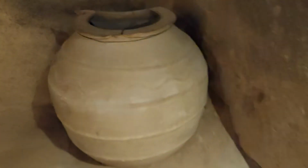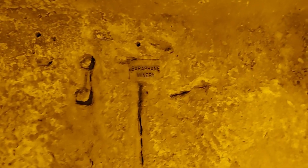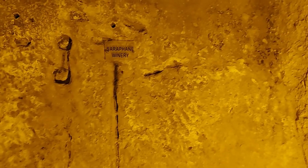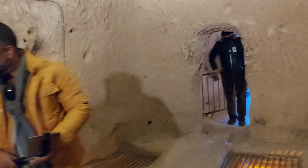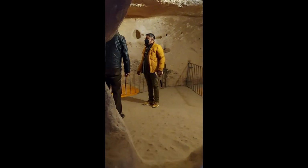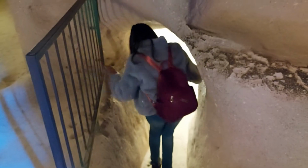This is a wine pot, and here is the winery. The cold room below. Now we go to the second floor down.